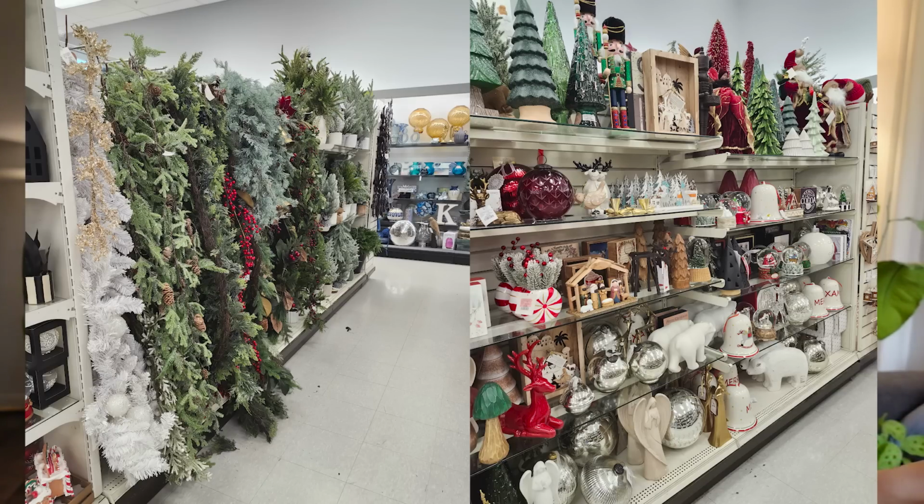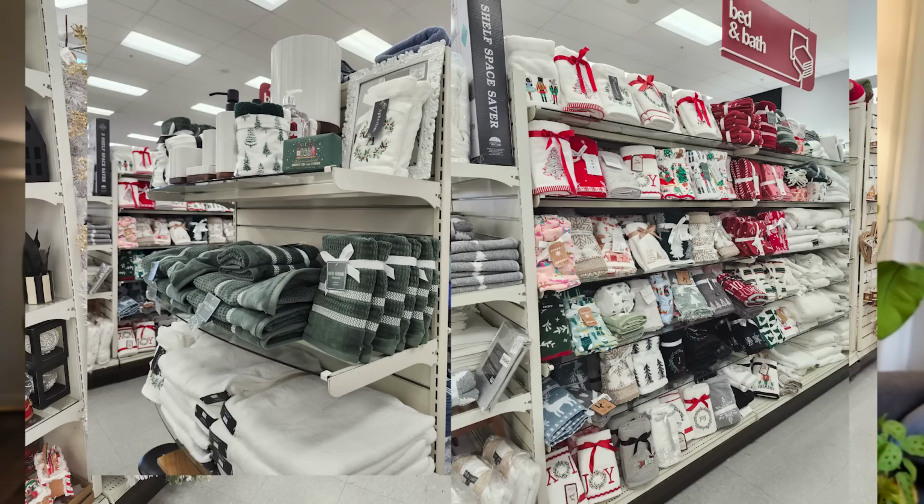The second thing is that Christmas decor had just covered the store. It was in the towels and the sheets and the linens and the blankets, and there was an entire section, like 4 or 5 aisles worth of Christmas decor, and it was mid-October, like October 14th, 15th.